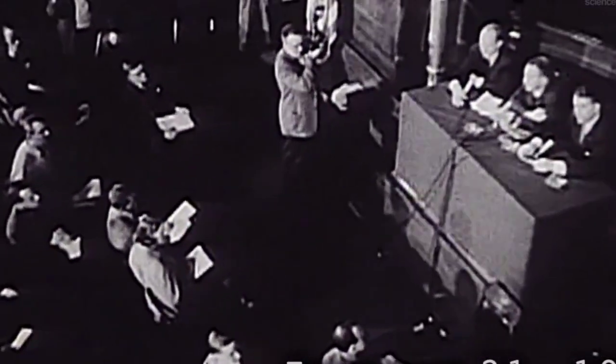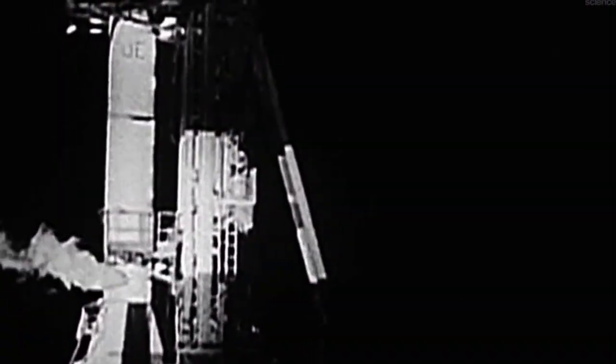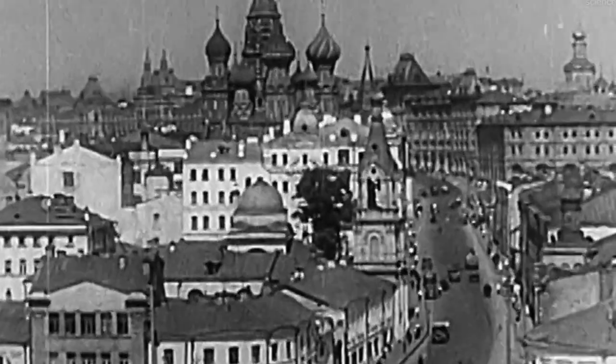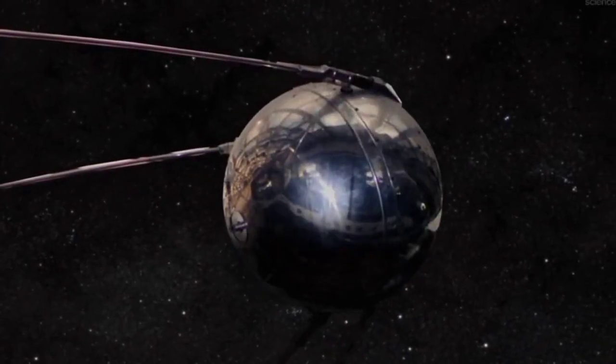60 years ago, on January 31st, 1958, the United States joined the space race with the successful launch of the Explorer 1 satellite. But the event was much more than a rocket launch. Geopolitically, it leveled the Cold War playing field with the Soviet Union, which had sent Sputnik into orbit 4 months earlier.